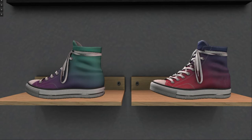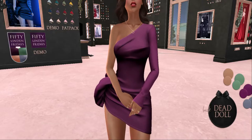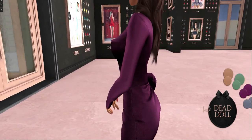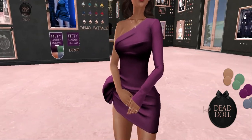All right, guys, next store up is Dead Doll. And Dead Doll is doing a dress. The fat pack is 2000 Linden, but this particular version of the 50 Linden Friday dress, as you can see, is in four colors.